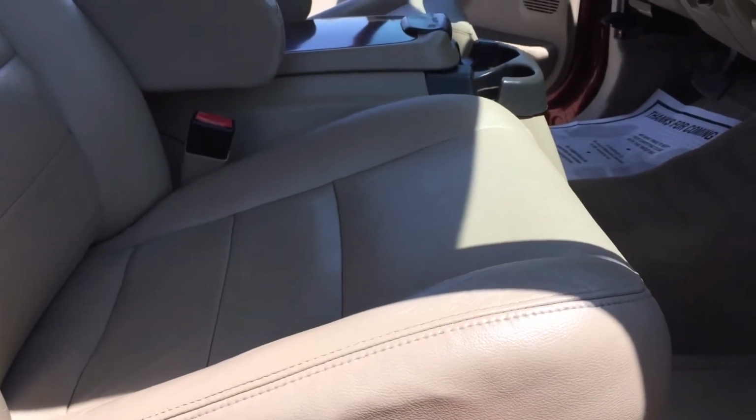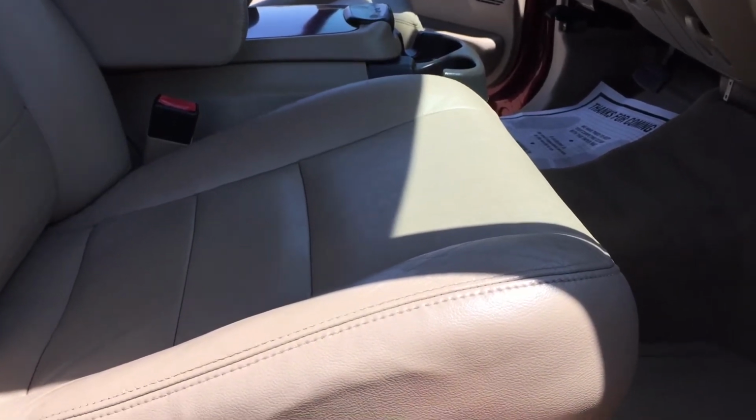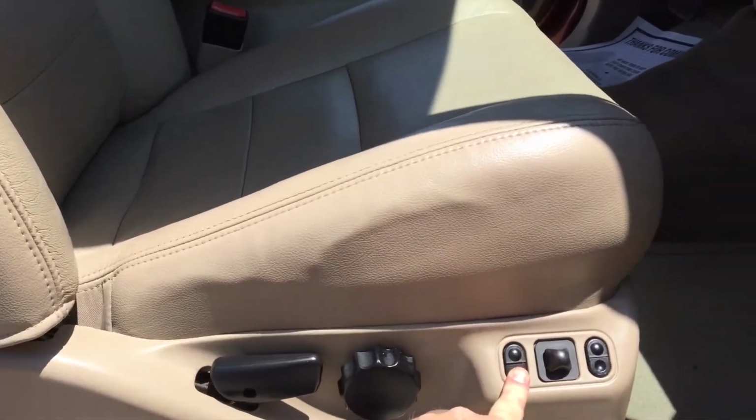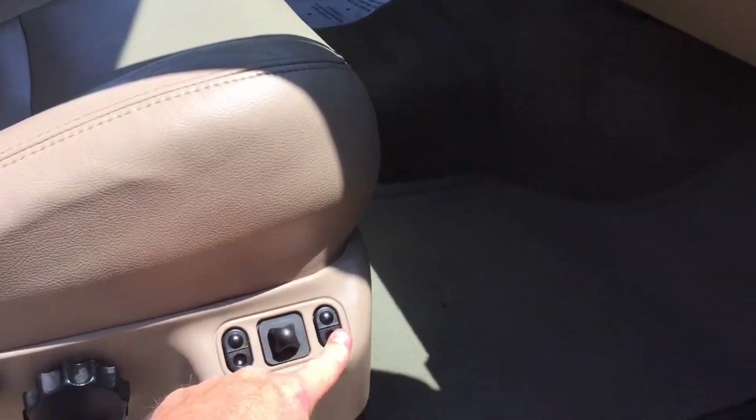Seat back, forward, up, down, tilt up, tilt down, tilt up, tilt down.